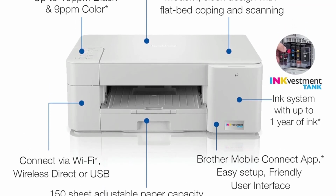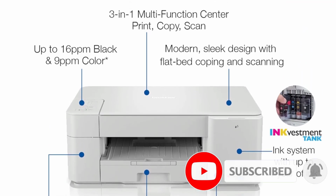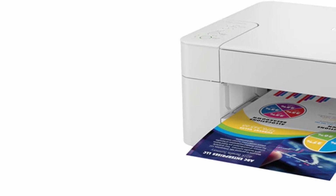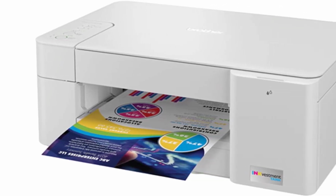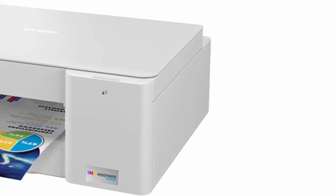This model produces very sharp documents but isn't very fast, as it can only push out 9 black or 6 color pages per minute. Also, it doesn't support automatic duplex printing, so you'll have to flip the pages manually when printing double-sided documents. It isn't a terrible option for printing photos occasionally.